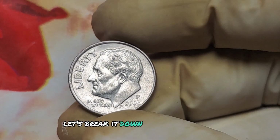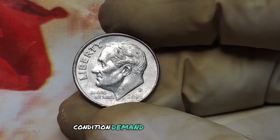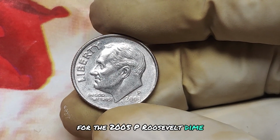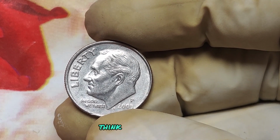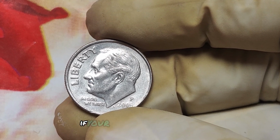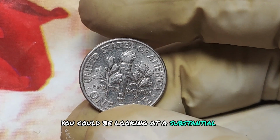Let's break it down. When it comes to coins, value is driven by rarity, condition, demand, and error types. For the 2005 P Roosevelt dime, collectors are on the lookout for rare error coins. Errors can happen during the minting process. Think of double dies, misaligned prints, or off-center strikes. If your dime has one of these characteristics, you could be looking at a substantial payoff.